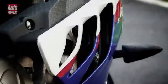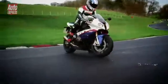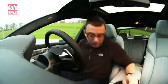So the question is, which is faster on a track, the bike or the car? To find out, we've hired a faceless racer to risk his life on the bike and a librarian to drive the car. Only joking, it's our resident racing driver, Owen Mildenhall, in a brown sweater.